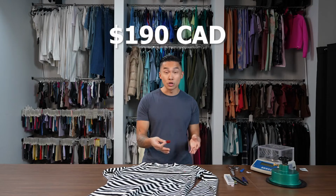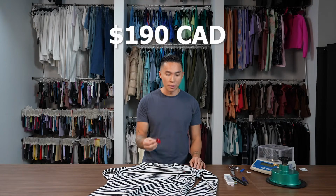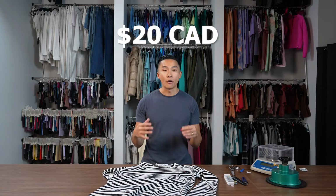So before we fully cut up the shirt, let's talk a little bit about branding. The shirt is $190 from CDG Play. If I were to remove this logo and this shirt said Hanes instead, the shirt would probably be less than $20. That's the power of branding.